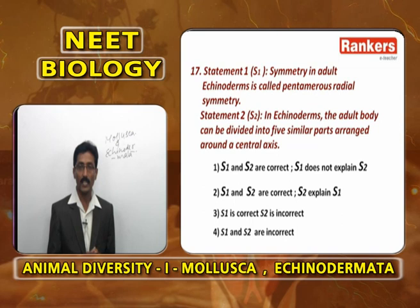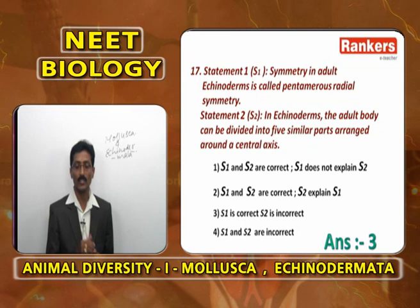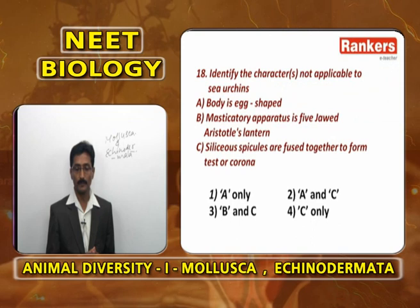So, for this question, what is the correct answer? S1 and S2 both are correct, and S2 is the correct explanation of S1. So the answer is the first one. That means the answer is S1 is correct and S2 is incorrect. Now we go for the next question.